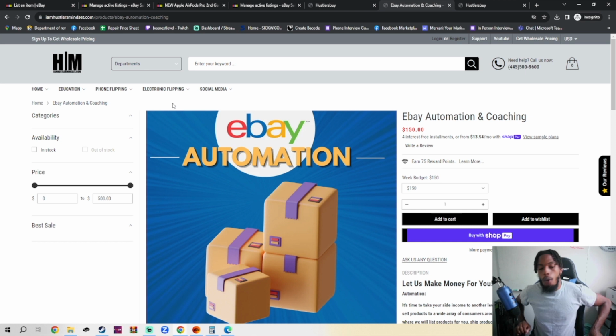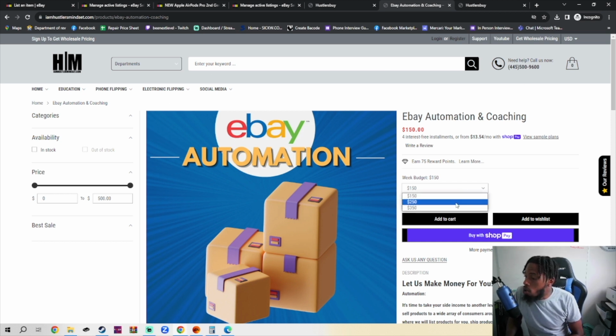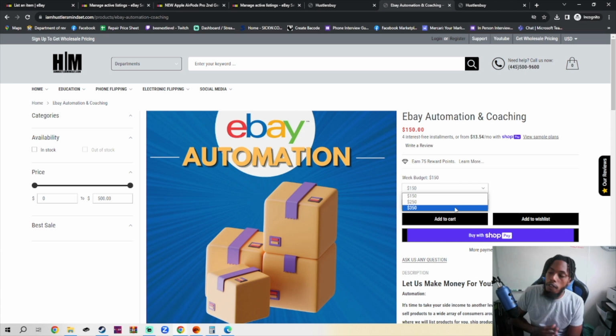So now we're going to hop into eBay automation, guys. And this is how you can make a lot of money with eBay. And also you can learn. Okay. So eBay automation, it costs you at start $150 all the way to $250 or $350. You have three options right now. Okay. We're only offering three options.